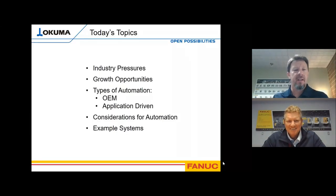So today, a quick rundown of the topics that we're going to go through. We're going to start off talking about just industry pressures. What do we see typically in the field? Where are some growth opportunities that we can target and extrapolate on? And then let's go through types of automation. What type of automation do we typically see from an OEM provider versus what are application-driven custom type applications for specific customer needs? Considerations for automation. To me, this is really the building blocks for people who have never automated and they want to look at getting into automation. What are the steps that they need to be considering to do that? And then we'll go through a couple of different type of examples.